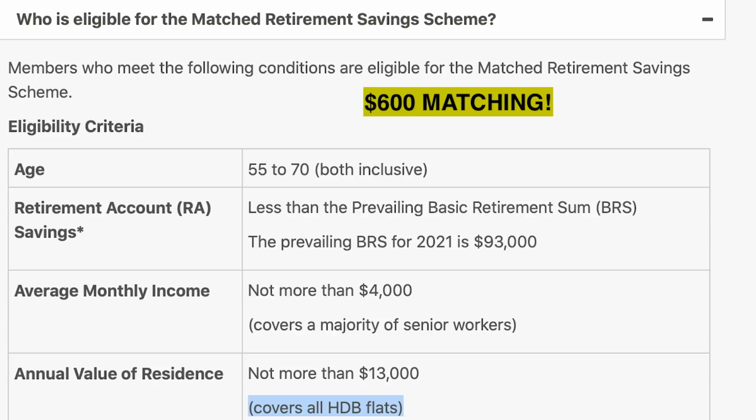Take note of the other criteria also, not having a monthly income of $4,000, as well as staying in HDB, because it covers all HDB flats, the annual value of residence. So this MRSS is another benefit that ties in together when you contribute to your parents' retirement account.